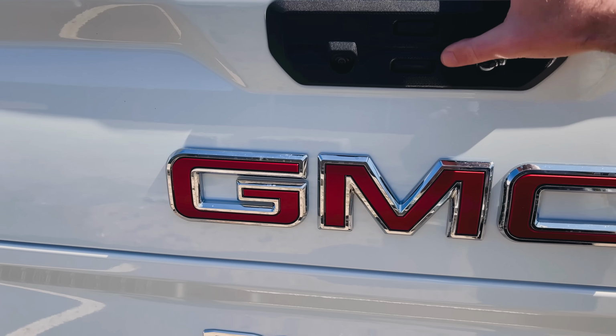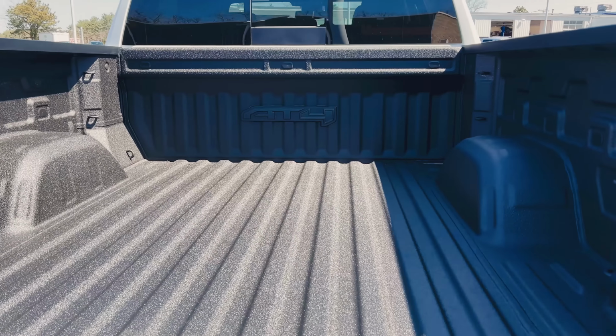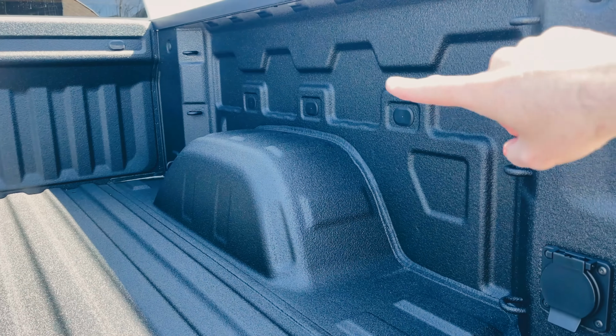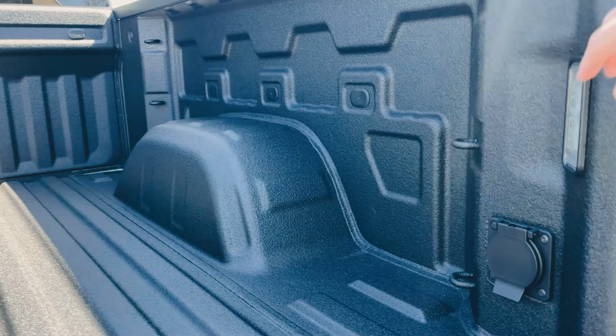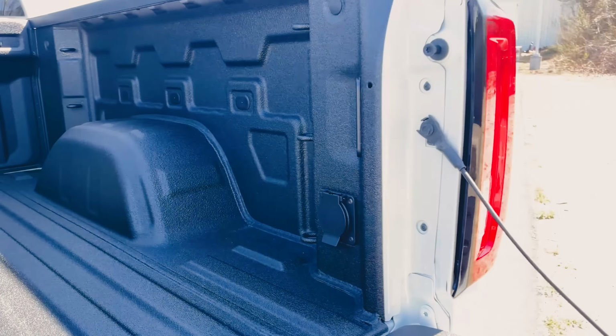You can see we've got our backup camera, and I'm just gonna drop this down really quick. You can see we've got our factory spray-in bed liner. We've got 12 tie-down hooks back here with room, of course, for expansion. That's what those little slots are there. We do have a full power outlet. LED bed lighting as well.